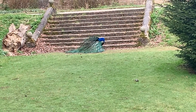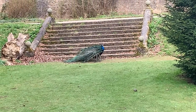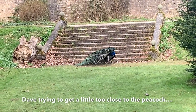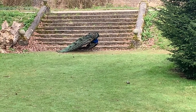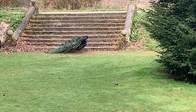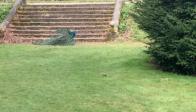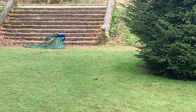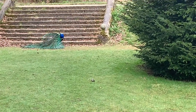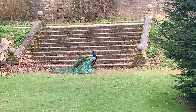Hopefully he'll do his little feathers. He's cleaning his little feathers right now. Aww. Oh, look. Here we go. Dave, don't do that. He'll do it. He's preening. Look at him. He's going to do it. I'll stand here all day waiting for him to do that. Beautiful creature.